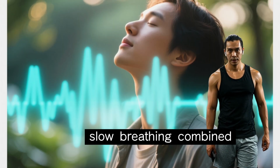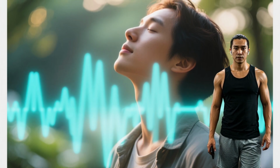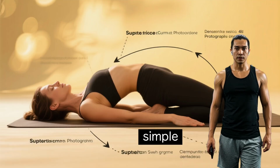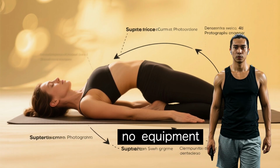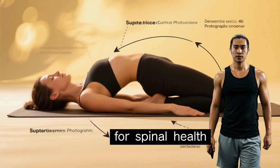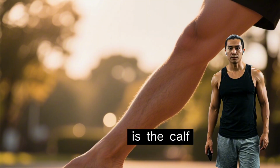Slow breathing combined with controlled twisting helps reduce stress and anxiety, making it an excellent option for the evening or after exercise. Simple, effective, and requiring no equipment, the supine spinal twist is a key practice for spinal health and overall well-being. The fourth stretch on our list is the calf stretch.